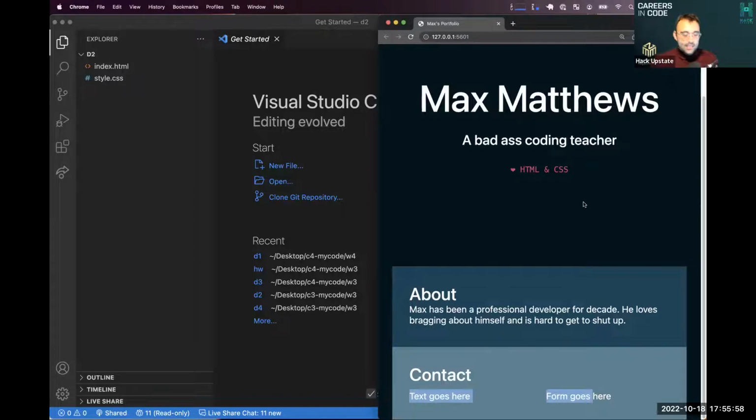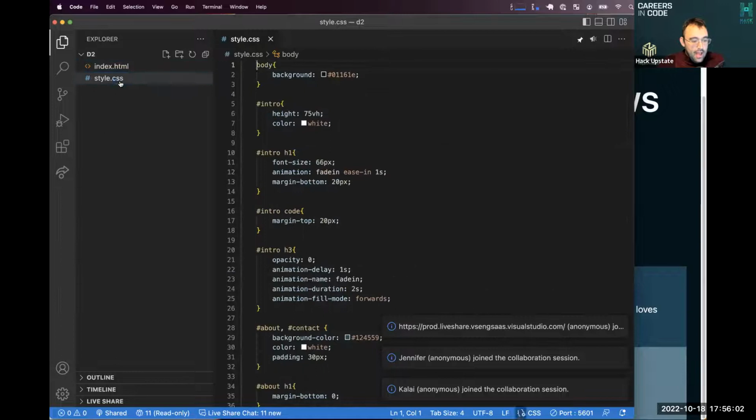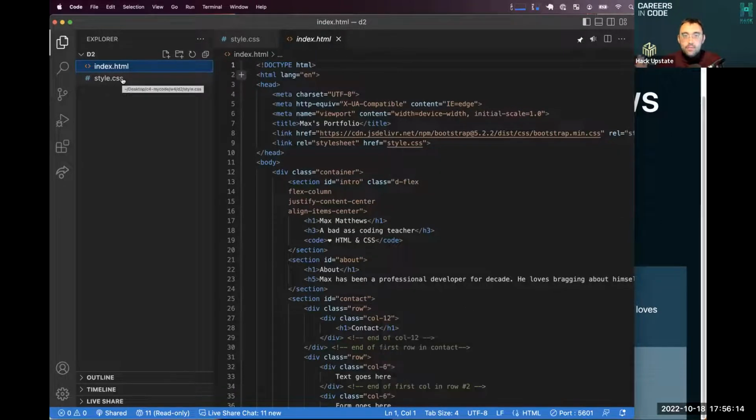All right. So let's go ahead and dive in here. I'm going to open up my index.html and my style.css. So I have them in two different tabs. In VS Code, when you single click on a file, it opens it in a new tab. When you double click on the file, it overwrites whatever tab you currently have open with the file that you're clicking on. So a little VS Code tip for you there.